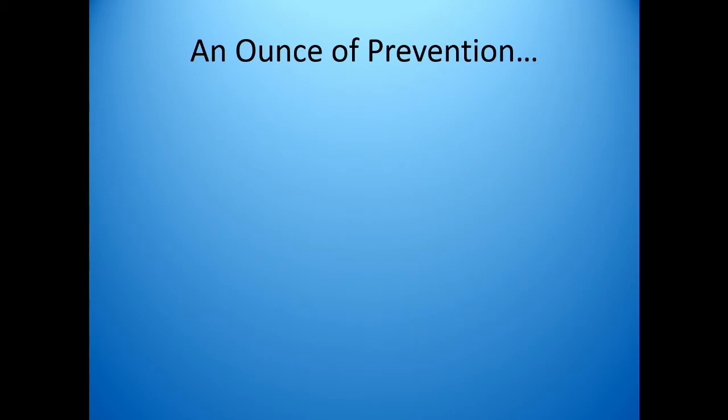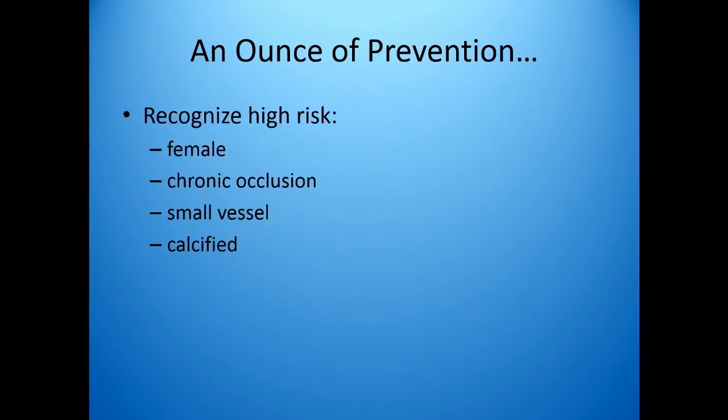So Teresa mentioned an ounce of prevention is really crucial. I think if there's ever a good time for an ounce of prevention, it's with an external iliac artery. If you're ever going to rupture an artery, it's going to be an external iliac in an old female with a chronic occlusion in a small vessel, and it's going to be calcified. She had everything except age and calcification.